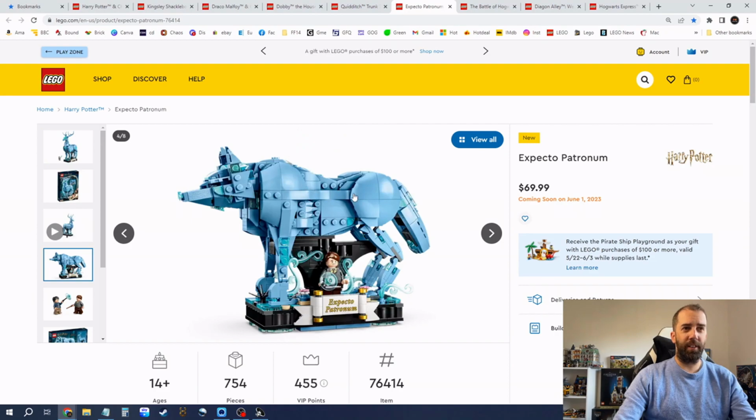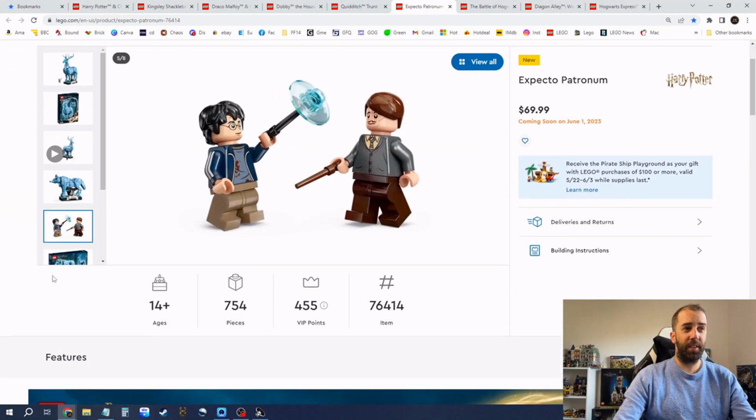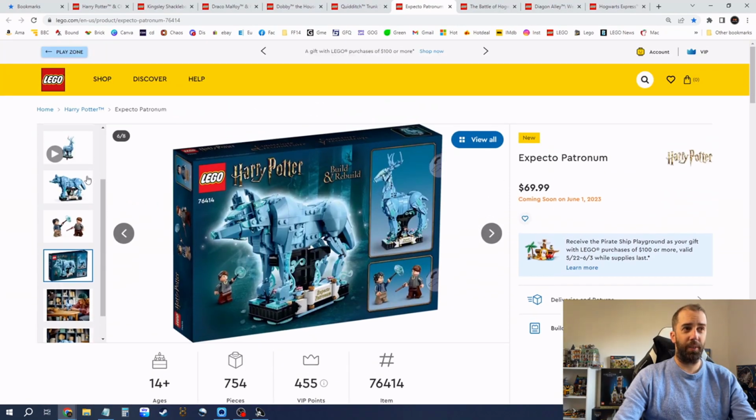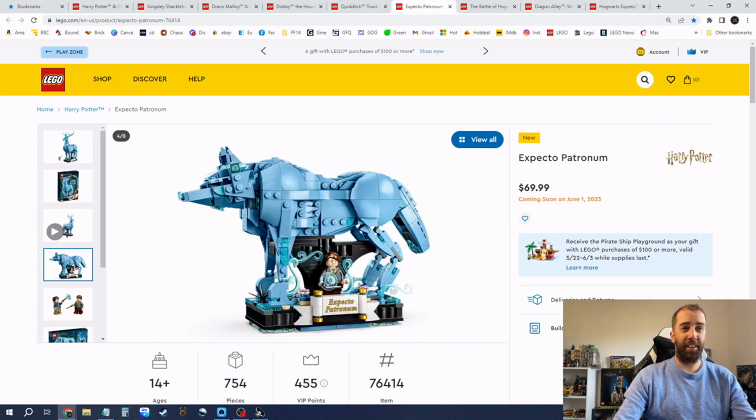I love this blue colour. I think it looks just very vibrant, something completely new. I love the Lupin and Harry Potter minifigures. I think these look fantastic. I'm really looking forward to this. It's a little bit expensive, perhaps, at $75, £65. I might buy it day one. I'm not quite sure yet, but from a design aspect, I love it. I think it's a really good set.